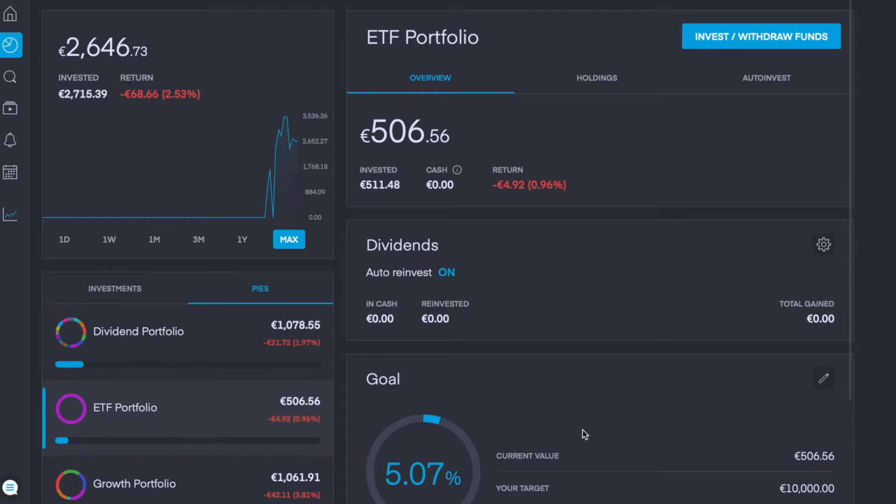So here we are on my Trading 212 portfolio. Overall, as you can see up the top left, I have €2,715 invested, and the portfolio value is currently worth €2,647, which results in negative €68.17, or just under 2.5% in the red.